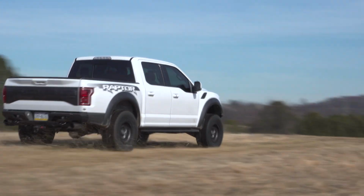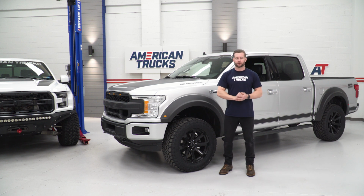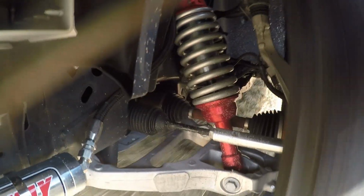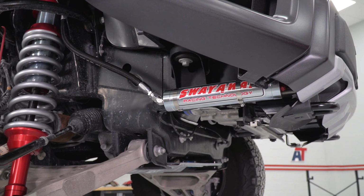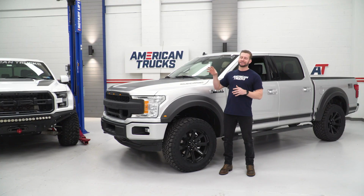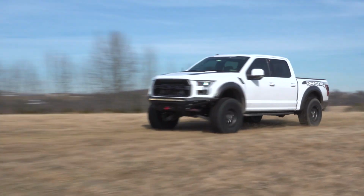It's all about suspension, all about gnarly off-road performance from the factory, but now you factor in the aftermarket stuff from Sway-A-Way, the big true 3.0 stuff up front with the reservoirs, the piggybacks in the rear. I mean, that thing is just an animal off-road no matter what you throw at it.